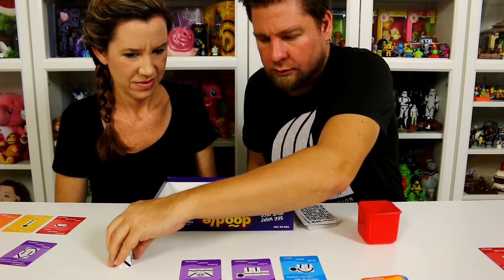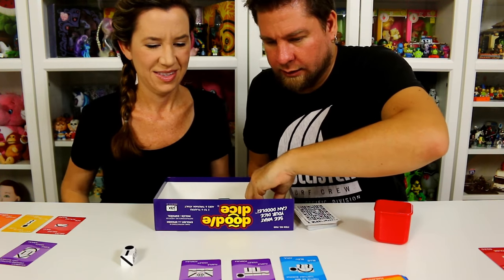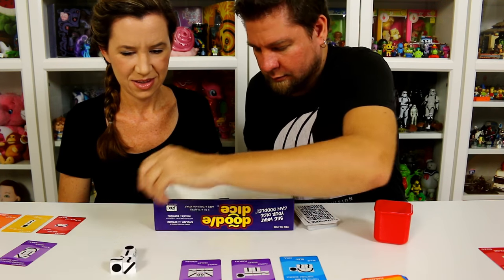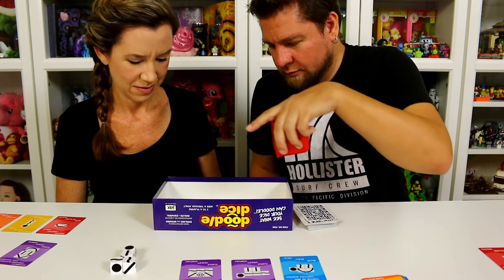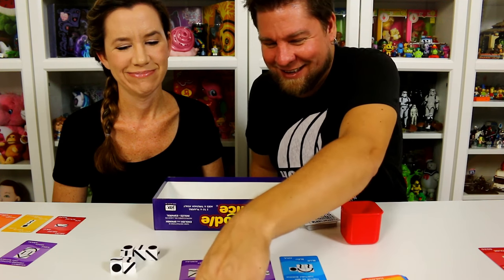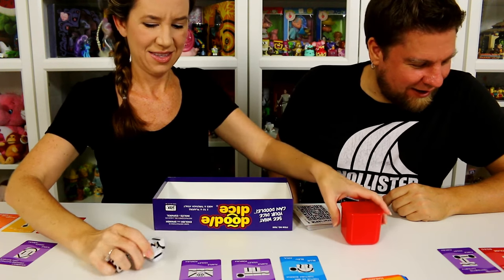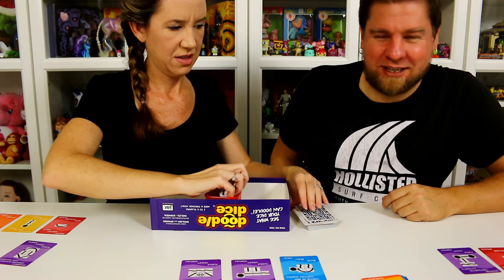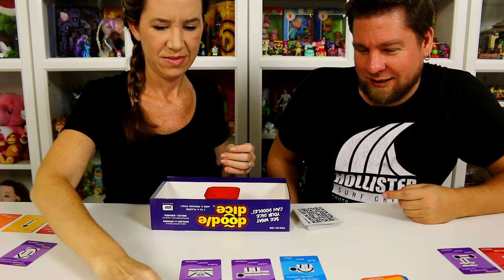Straight. Round. Gosh. Squiggly. So I need a straight and a circle. Straight and a circle. Got my purple. My goodness. I've got my 4, 5, and 6 done now. And 2. So I need a 1 and a 3.